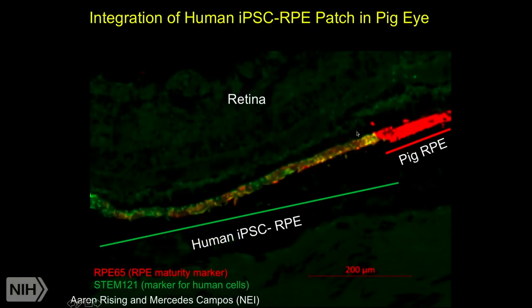If we do immunostaining for the back of the eye, and this is now a pig eye after the animal was euthanized, we can see the human RPE patch, just like in rats, is integrated into the back of the pig eye. In this case, red is a stain for an RPE marker that stains both the pig RPE and the human RPE, and the green is a stain that only stains human cells, the STEM 121. So you can see this would be human RPE, and it would end right here, and the pig RPE starts right here. And you can see the human RPE actually almost starts interacting with the pig RPE.